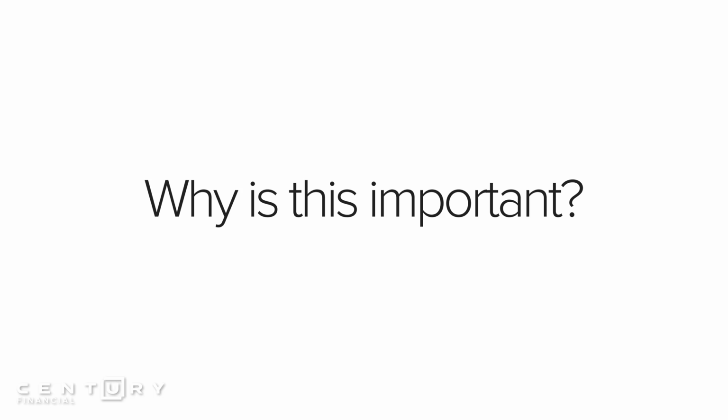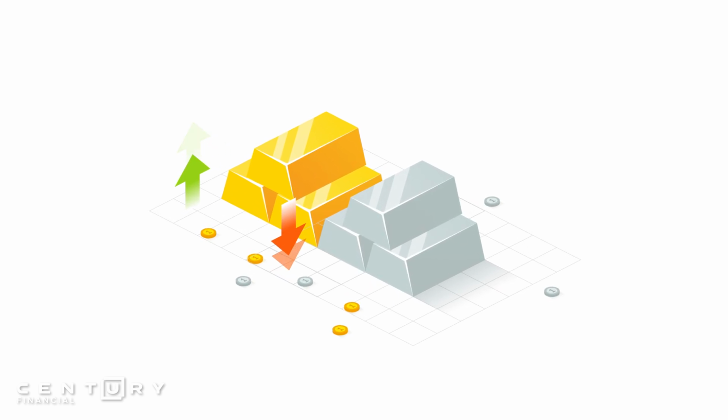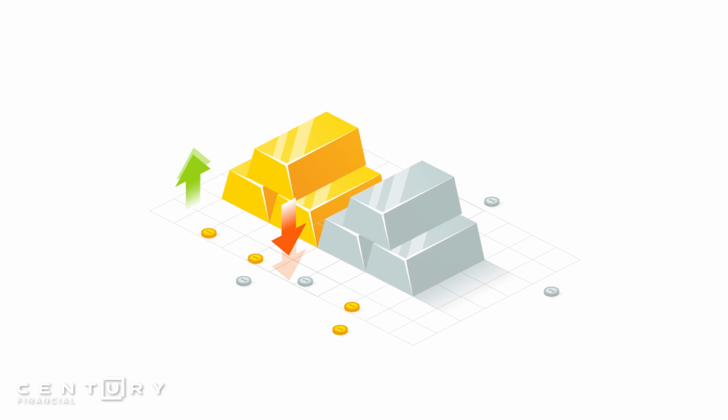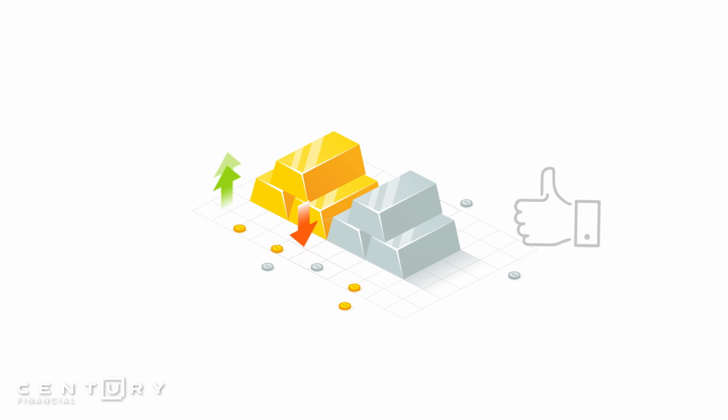Why is this important? Investors who trade gold bullion, silver bullion, and other precious metals scrutinize the gold to silver ratio as a signal for the right time to buy or sell a particular metal. When the ratio is high, the general consensus is that silver is favored. This is because, relative to the ratio, silver is somewhat cheap.